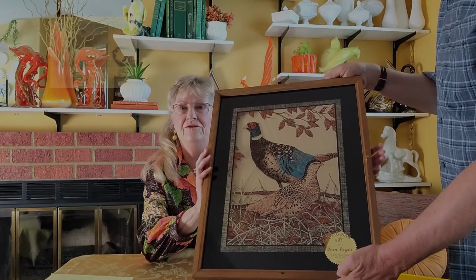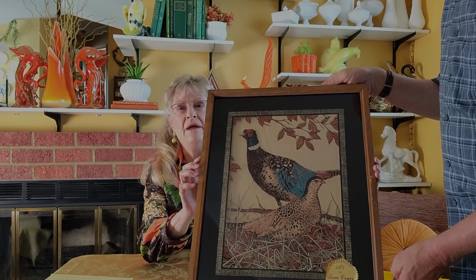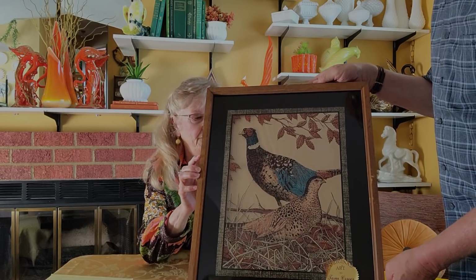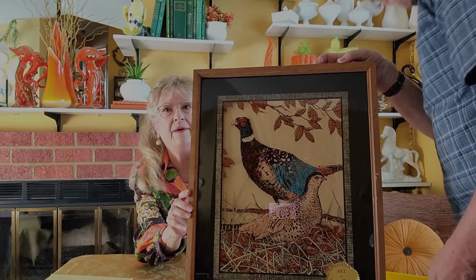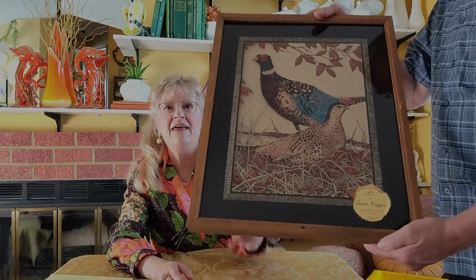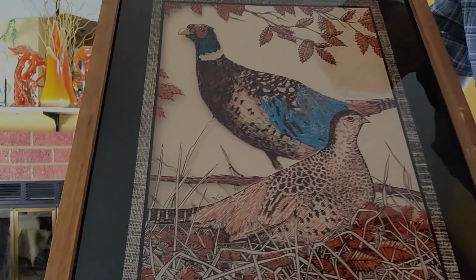And this one's really nice. It's more colorful. Yeah, that's got more color on it. My brother also loves pheasants. Yep. He belongs to Pheasants Forever. That has a sticker on the back. Right. But I love that the border just before the black. I think that is so cool.